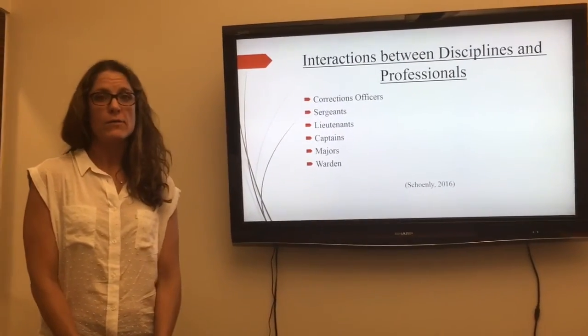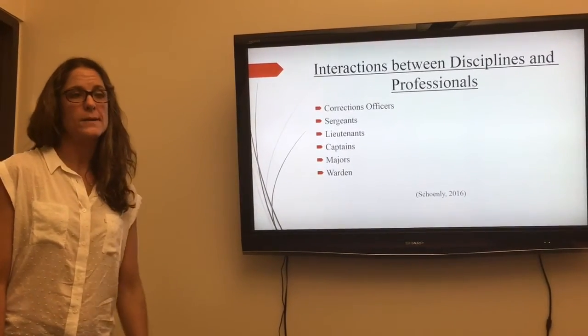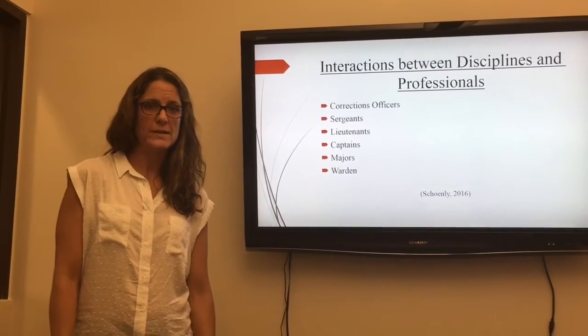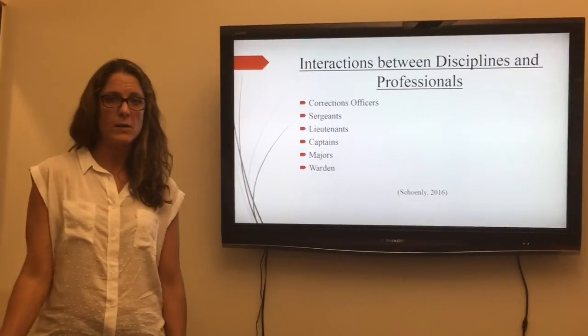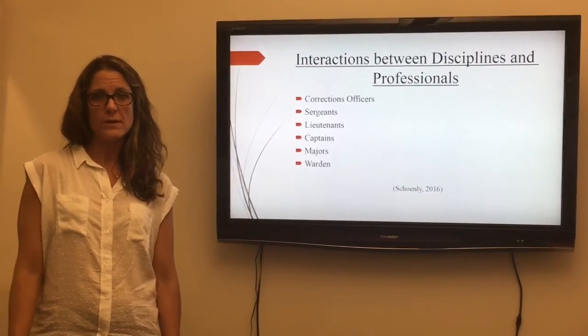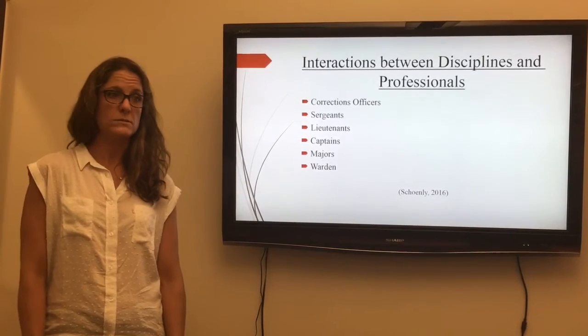As far as the other officers, correction officers, the sergeants, lieutenants, captains, majors, and wardens, nurses have to be very keenly aware of the custody level of a patient, because the custody level could be high, where they need 4 officers, such as death row inmates. They need 4 officers around them at all times for a nurse to care for them, with a shotgun and a handgun readily available, which is kind of scary.